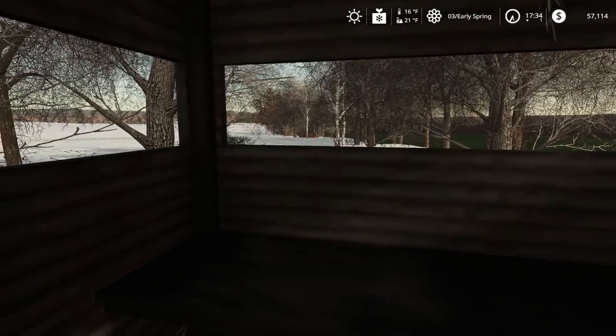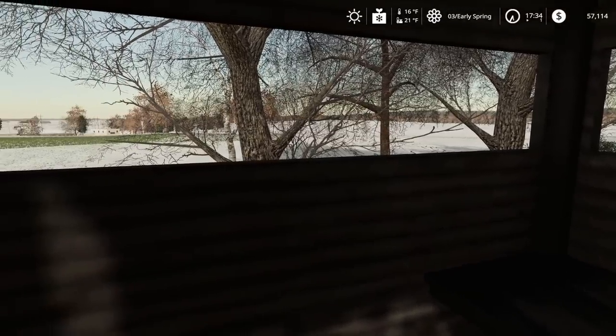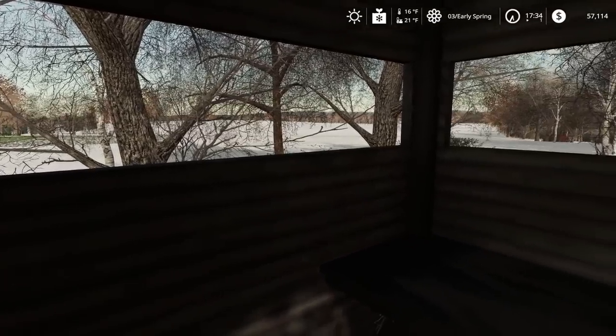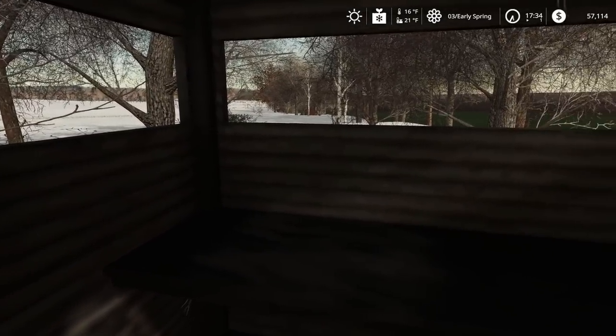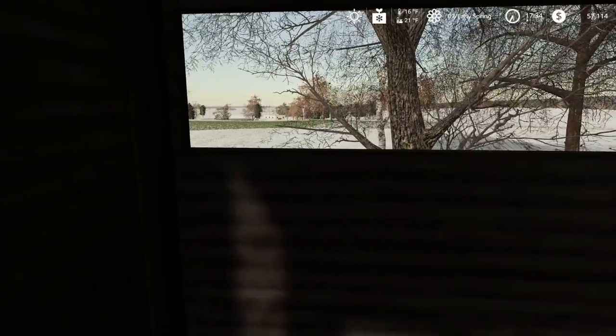It is cold, and I still have not found my deer for the season. I'm gonna have to go get some hot chocolate. Let's get to it.